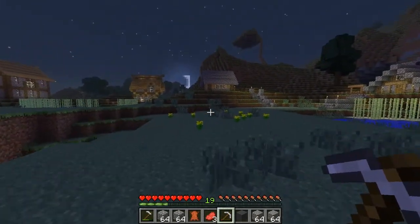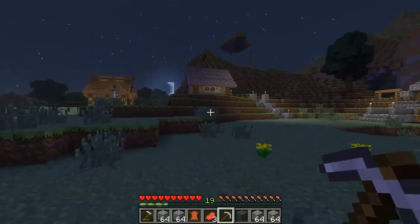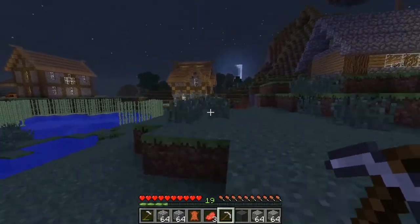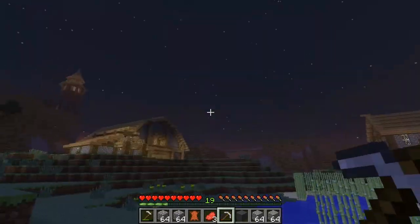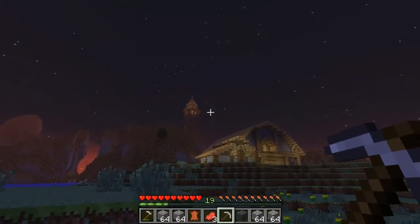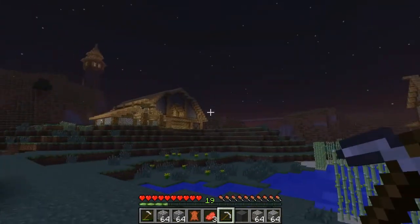It was a pretty basic house with a pretty basic roof compared to this one. This was my latest... No, this was the second latest. And the latest one I made was the watchtower up in the mountain. And that looks pretty boss, you have to admit. Especially at night.